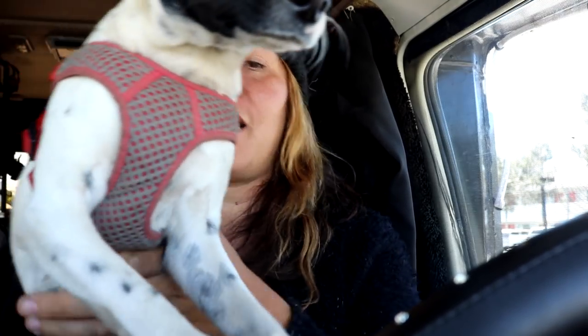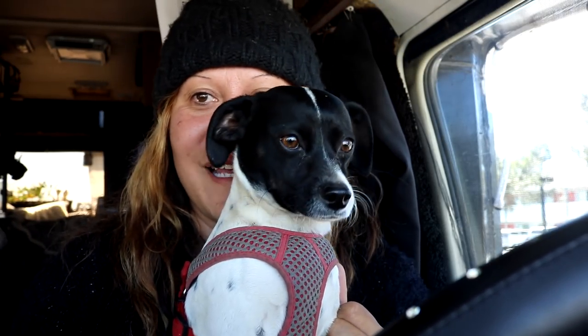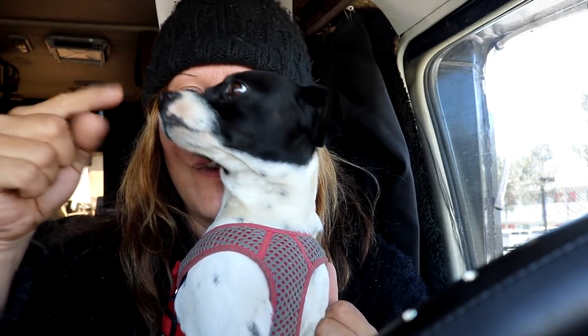Mwah. You think you want to get up there on the dash? Get on the dash. There you go. Good girl. Who is that? Who is it? It's the Moo Moo. The Moo Moo.